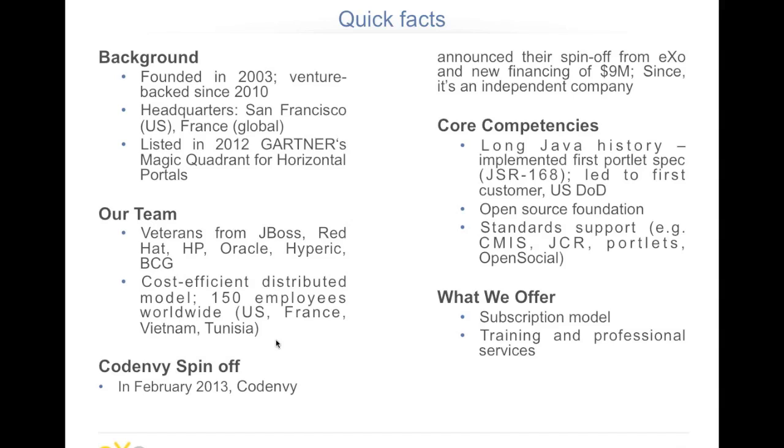One last thing: we did a spin-off at the beginning of this year, with a new company named Codenvy. So now we have two companies: eXo Platform, focusing on the user experience and the intranet user experience, and another company which now does the web IDE development, which is Codenvy. If you want to know more about Codenvy and the web IDE we use in the product, go to codenvy.com and you will find a lot of information there. I'll come back to that maybe again during the presentation.